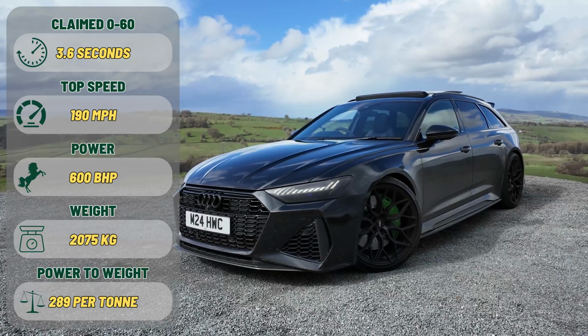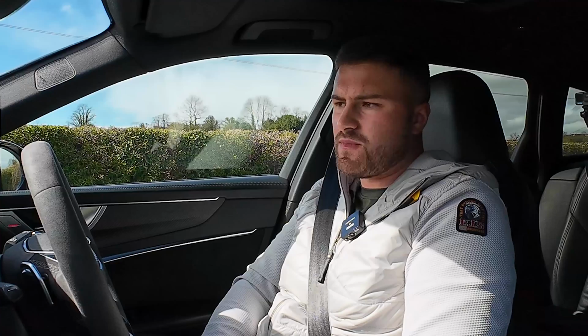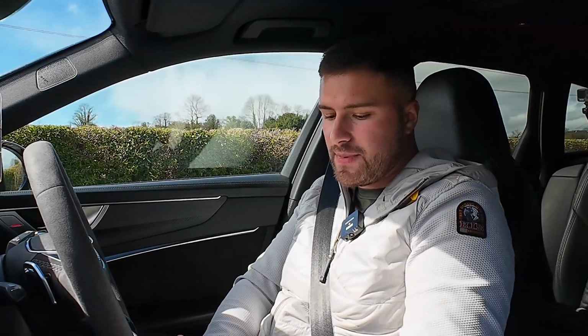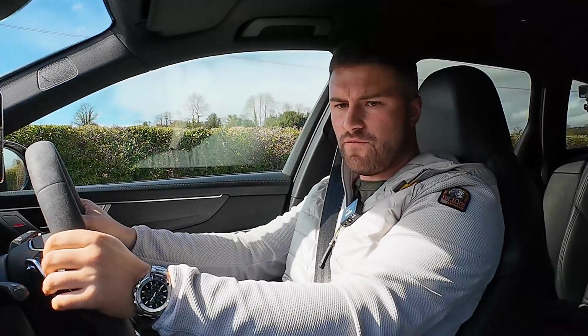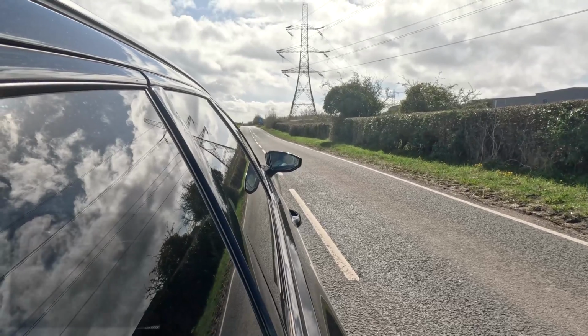So it's time to launch the Audi RS6 from 0 to 60. On your screen now are the stats and figures on this car. Audi say 3.6 seconds, but I think we'll be able to get quicker. But let's see. Stability settings have got to be in sport. Left foot firmly down on the brake to engage launch control. Right, come on Audi, let's have you.